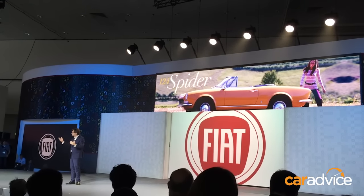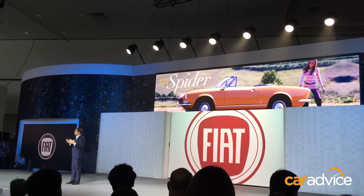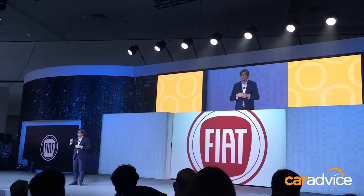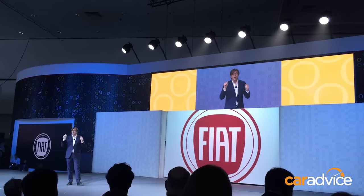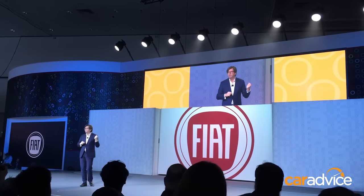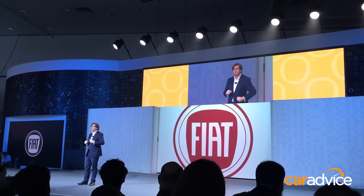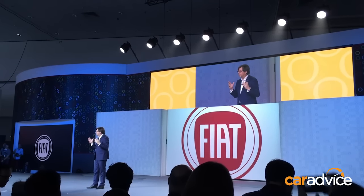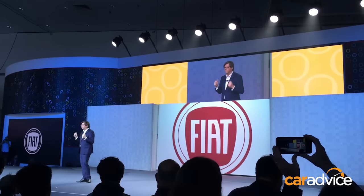So next year, 2016, marks the 50th anniversary of the icon. But for us, for Fiat, it will mark something even more important. It will mark our return to the open air market. From the top down, it will deliver more than style, more than performance, more than even 50 years of history. It will deliver, in a very Fiat fashion, a blast of freedom.